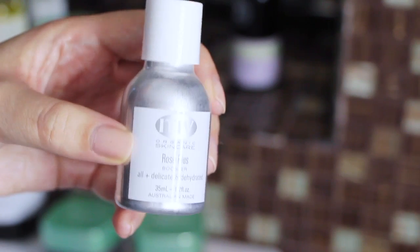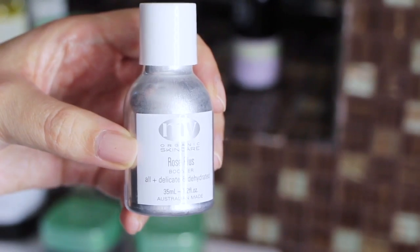And I either use that on its own, or I add the Rose Booster to it. The Rose Plus Booster is just to give an extra boost for dry or dehydrated skin. So it's like the essence of the rose, like an espresso shot in skincare terms, if that makes any sense. So depending on how I'm feeling, that gets added to the moisturiser.